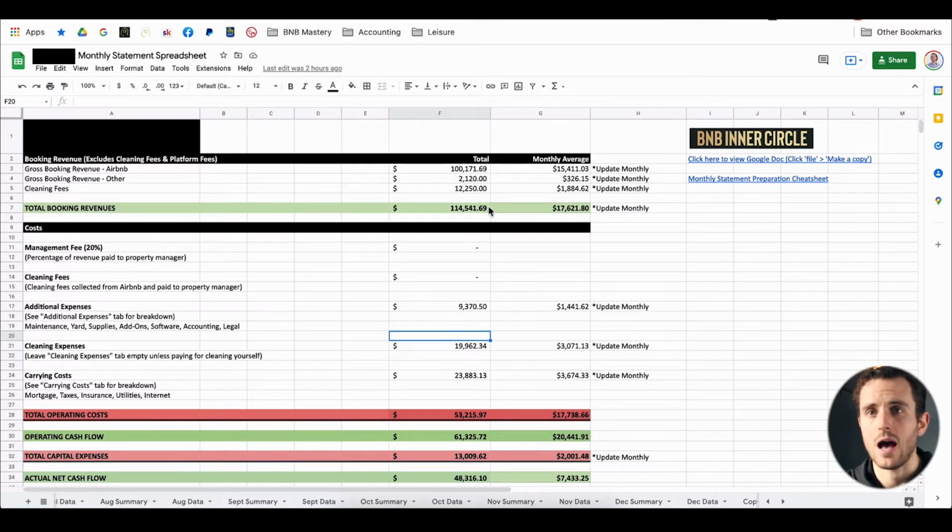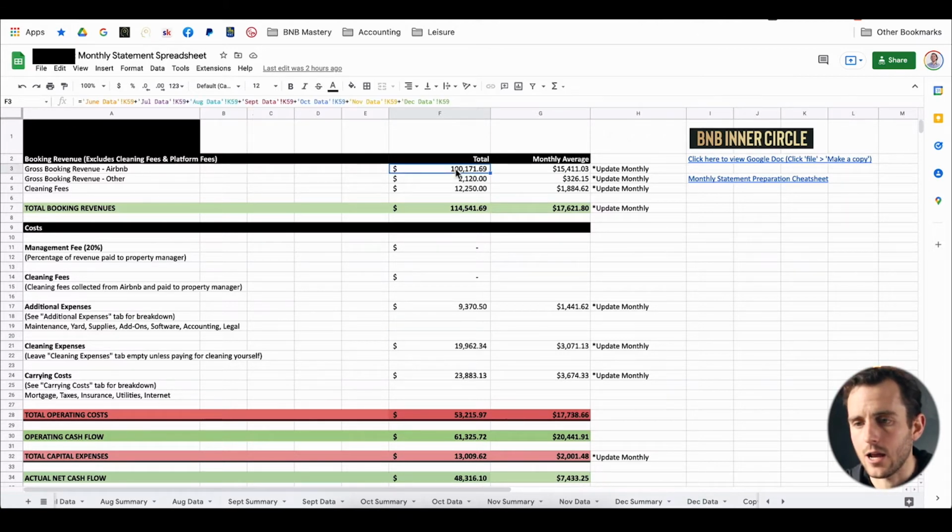So we should make back most of that initial investment just in cash flow alone over the first year, not accounting for the fact that we've also added, what does that work out to? I guess about $60,000 in equity as well. Let's jump into the numbers here in a bit more detail.